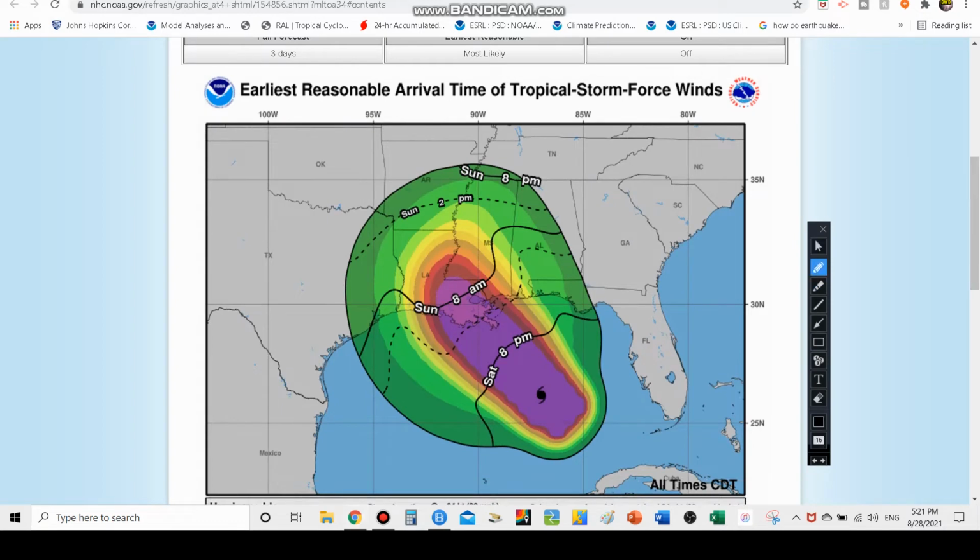Earliest reasonable arrival time. Now for coastal Louisiana, like say Grand Isle, like the southeasternmost points, I would say between Saturday 8 p.m., which is tonight, and Sunday 8 a.m. So that's pretty much around overnight, basically, when you're sleeping.